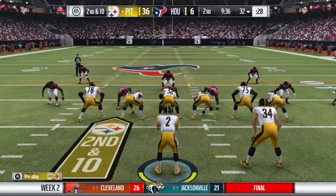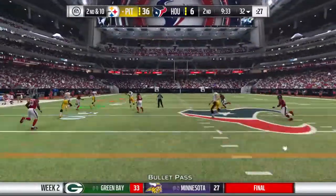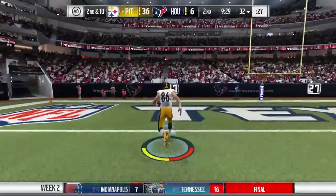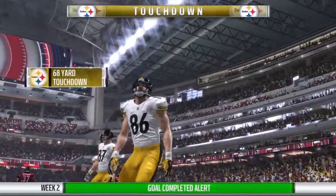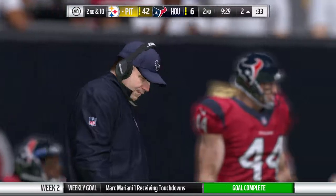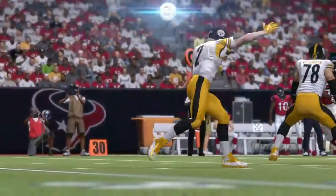Now it's second down. Oh, man, that was close. The opportunity to change momentum. Big play. And that's caught inside the 35, and into the end zone. Touchdown, Pittsburgh. Mark Mariani, his second touchdown on the season. And this Steelers offense, they continue to pour it on.